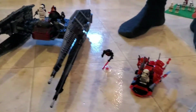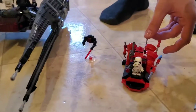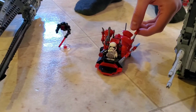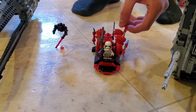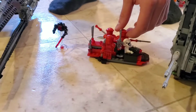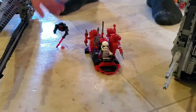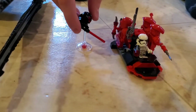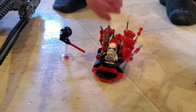The next one is a Praetorian Guard Battle Pack. About this one, it's built differently. You could have them battle, but I don't really like how that looks, so I just looked up a video on how to make it into a different style. So I made it into a speeder. So it's like a little speeder, and then there's this droid they practice on who has a lightsaber. And then they fight him, and this is pretty much it.